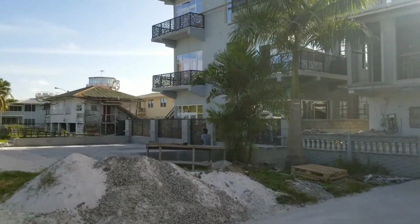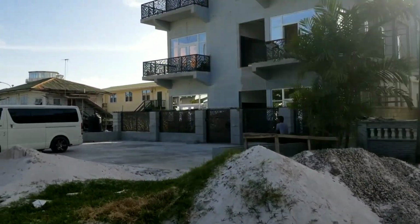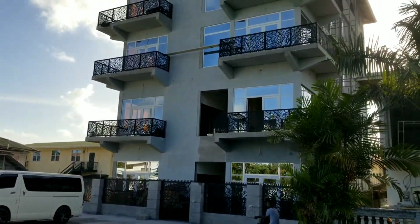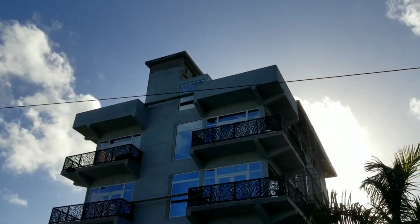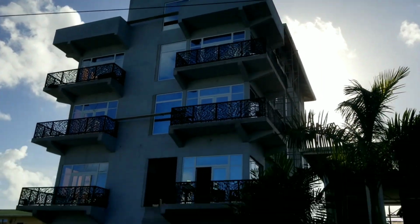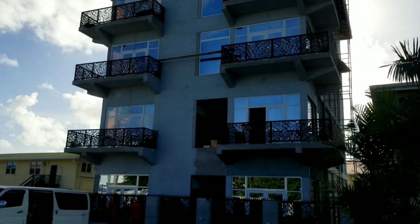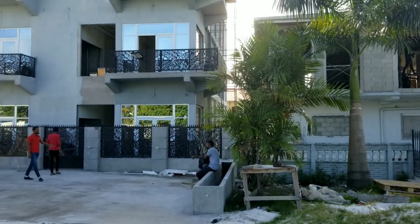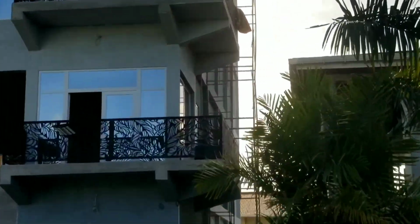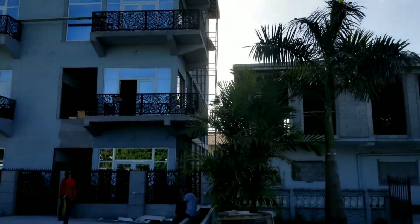residential. Looks like it could be a residential building with multiple units. So let's see how many stories. 1, 2, 3, 4, and a roof. So about 5 floors and a roof deck. And it's been in construction for the last 12 months or so. It's still being completed. You can see the balconies have been put in recently, and outside has been finished.